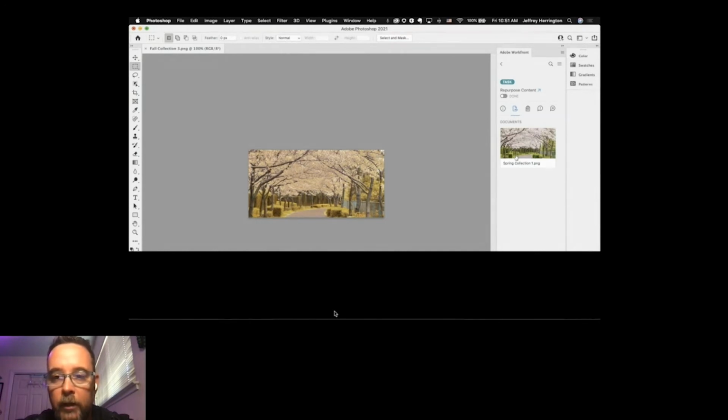For the purposes of this demo, we've sped it up a little bit, meaning that I've already taken this asset, opened it up in Photoshop, and made some quick changes. You can tell by the asset they're showing in the Workfront panel that it was a little bit more vibrant, feels more like spring.